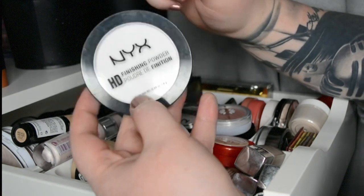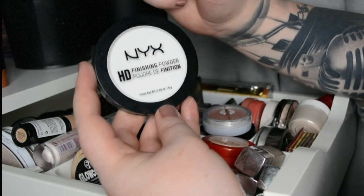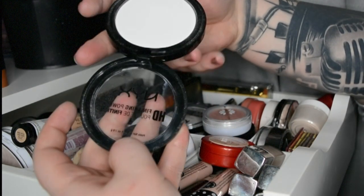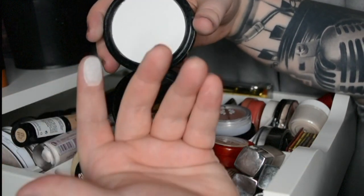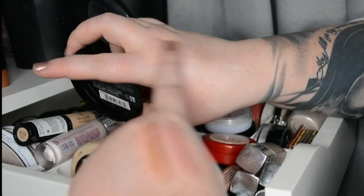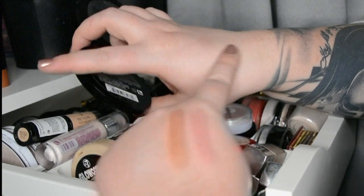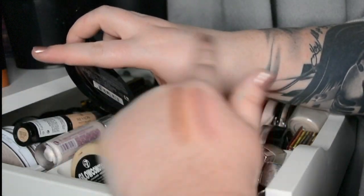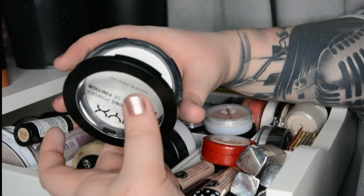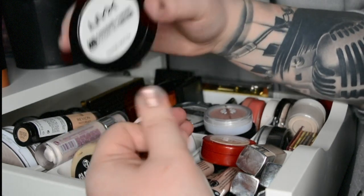Okay. The next powder I have is NYX. It is the HD finishing powder in the compact. Now, I bought this first before I bought the other powder, and this is just white. Even when you put it on the skin, can you see that? It's really hard to blend out as well. Now, it's going to call me a liar because I blended it out really well, but this is normally really hard to blend out. So I need to use this a bit more and test it out a bit more. I've only used it once or twice, so I'll need to give this a wee bit of a go.